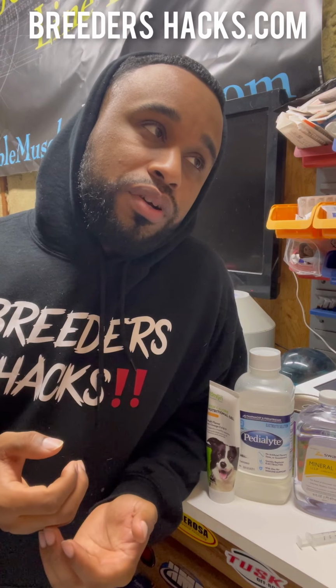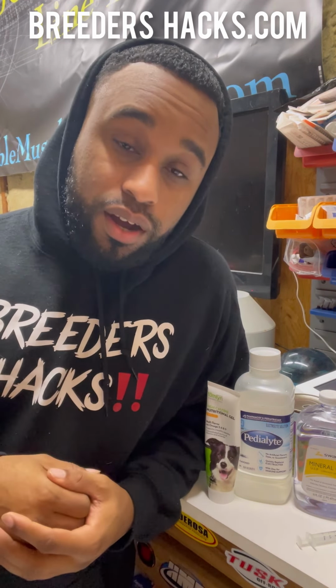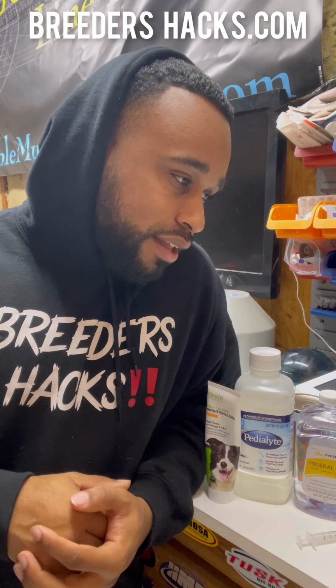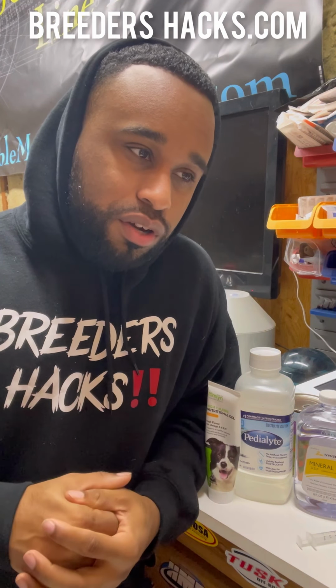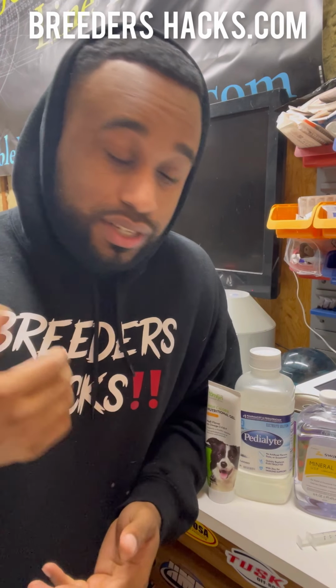Signs will also tell you that the puppy's not really eating. The puppy may be lethargic, things like that. So you definitely want to be mindful of that. And like I said, once you see that, that's when you're going to go ahead and step in. Or if you just see that the mother's not stimulating them to go, same as well.